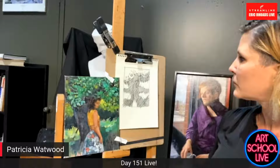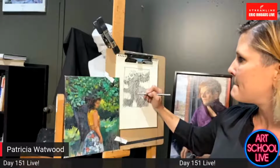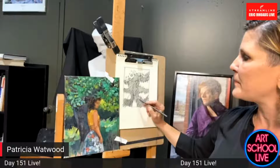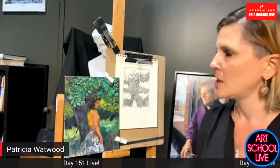Somebody had a question dealing with the mid values. I know you addressed it earlier, but will you just touch on it real quickly again? What's the question? Dealing with the mid values, like how would I define them? Yeah, because you're just doing dark and light. You're not really showing the mid values.